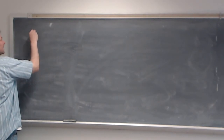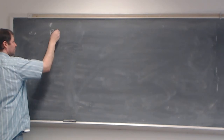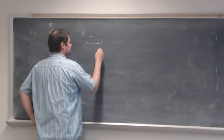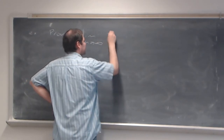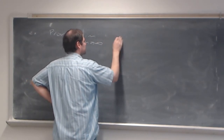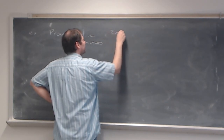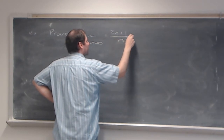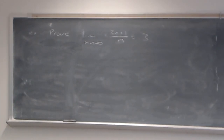Okay, so as an example of something that would be typical for me to ask, I might say, prove the limit as n goes to infinity. Let's do two examples. Let's say the limit of (3n plus 1) over n equals 3. Now, this is a very good example. We don't have to do two examples. This is outstanding.